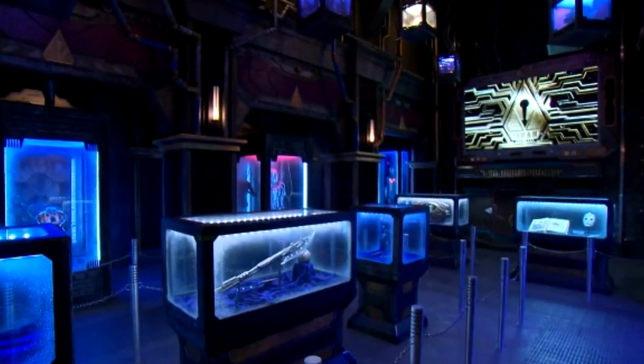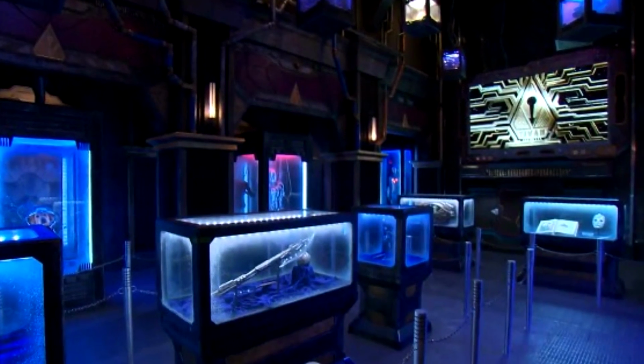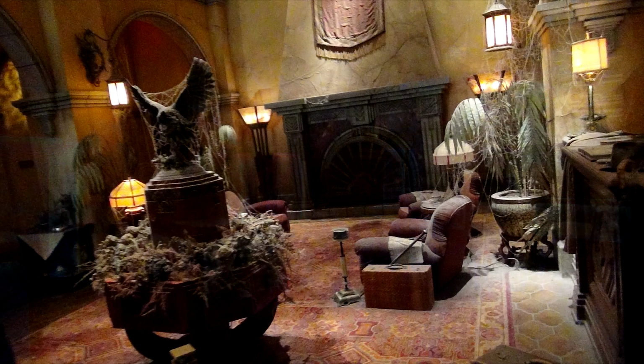Before we move on, this is a look at the queue, the interior queue, and what you're seeing here is about where the couch was with that creepy doll in it, if I'm looking at this correctly. That's the back end of the lobby from Tower.